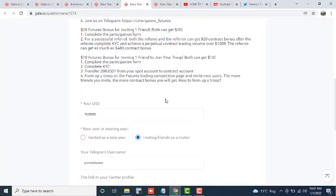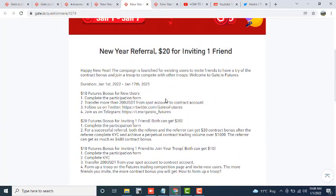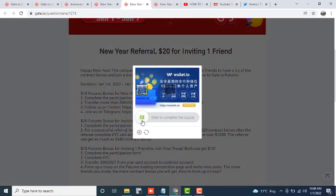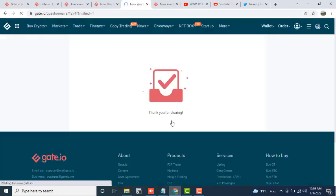After submitting, a confirmation page will open that will confirm you are referred. Just click here. After clicking, you will get a confirmation that thank you for sharing. Then the link which you have generated just now will be shared on your Twitter handle and your Telegram page. If any one of your friends joins using that link, then you will get $20.